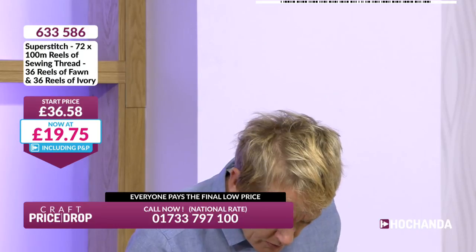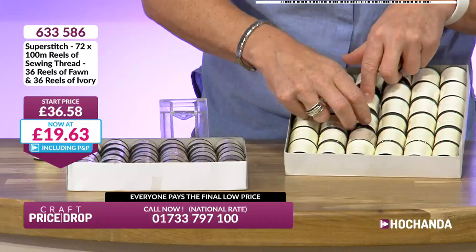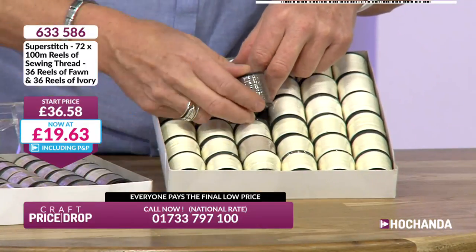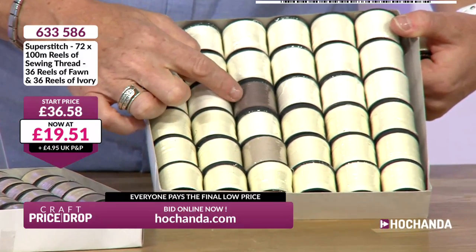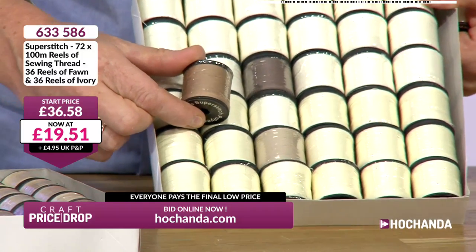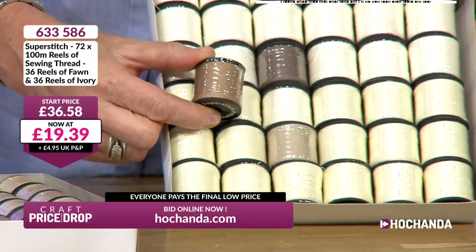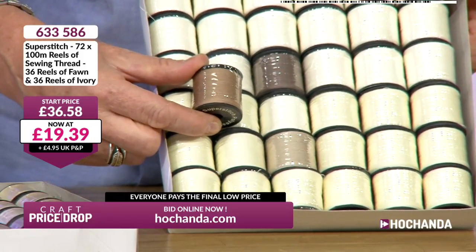Right. Okay. Now, I'm just going to mix some of these up because I don't know whether it's my eyes, but this might show them off. These are different coloured fawns in here, so you've got different shades of fawn. So can you see that? That's a lighter shade of fawn, that's a darker shade of fawn, and then you've got that shade of fawn there. So that's just showing you the difference in colours that you are getting. It's not just all the same fawn colour, it's different shades of fawn.